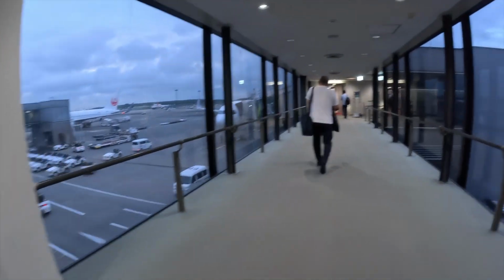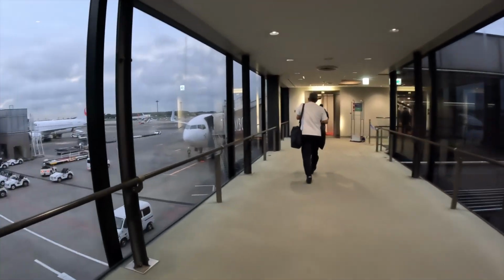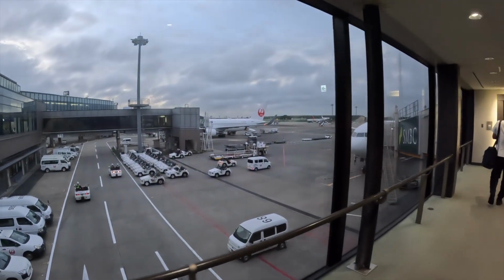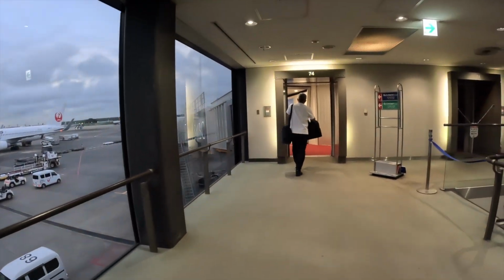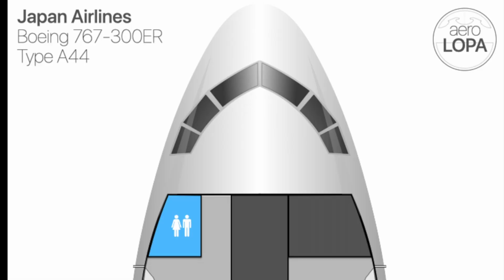This flight is a bit long. It's just really weird because sometimes I feel like it's actually not that far to get from one country to another, but Japan is actually quite a bit away from Southeast Asia. So this flight is actually going to be 6 hours.